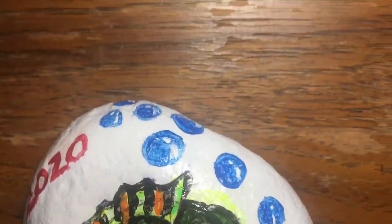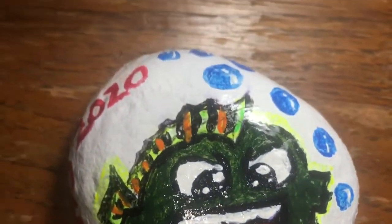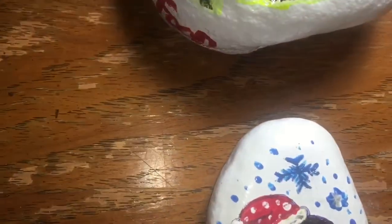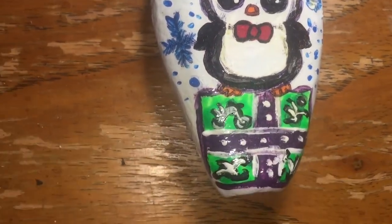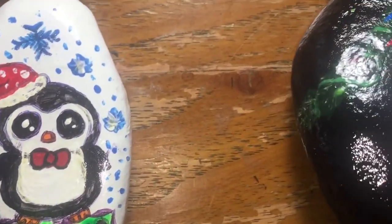My girlfriend did this fish food rock, as she called it, and I think I like this one a lot for real. She did some UV paints on it so it glows in the dark, and then she also did this little penguin rock here.